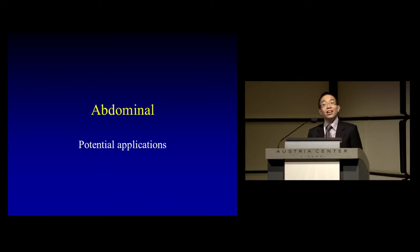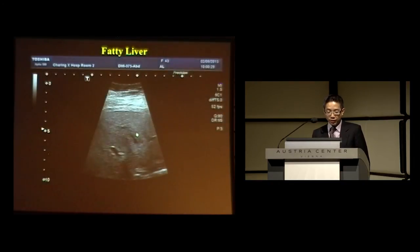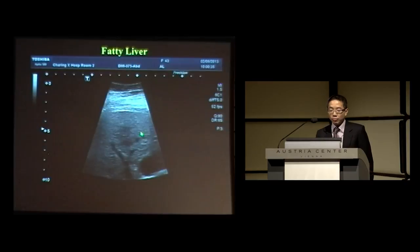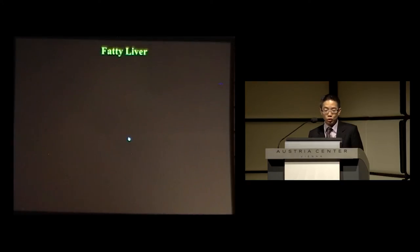So turning over to how useful can it be within the abdominal organs? And here are some potential applications. Here is a patient with a fatty liver, and already on B mode, you have a hypoechoic area, and it could just be an area of focal fat. What would confirm it for us would be to see some vascularity and blood flow flowing through this area with no distortion.